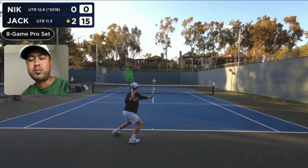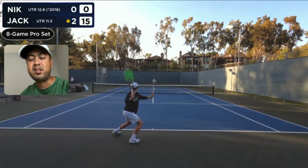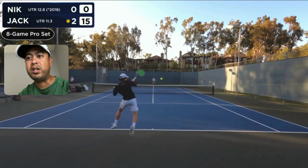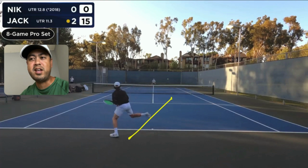So in watching this match on Winston's channel here, Jack versus Nick, two very high-level tennis players, I think the difference between them was simply Jack's use of baseline approaches. And so here's Jack, and on the other side there is Nick. And pretty much on almost every other point here, Jack would do these baseline approaches where he'd take a rip right here, and automatically he would go to the net.